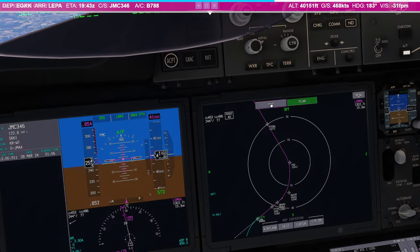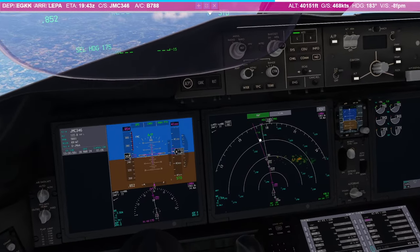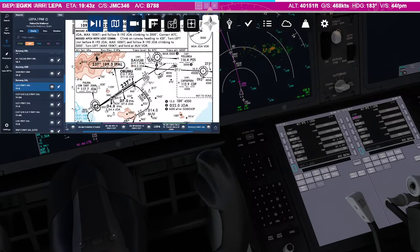Good. Let's go back to map. Zoom out. There's our top of descent marker. So we've got a little bit of time. It's about 160 miles away. Let's just do some other things. It's a longish runway.